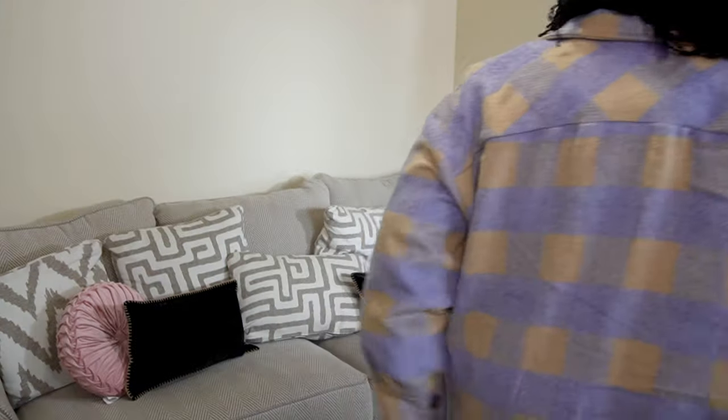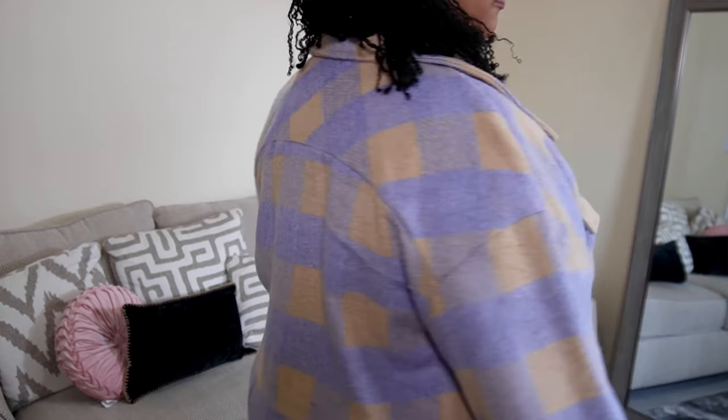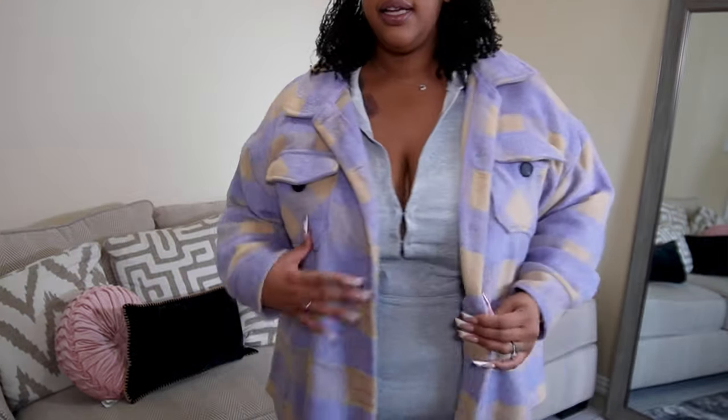This one is pretty heavy also. Be aware of the lint, of the shedding that comes off this jacket. It comes right below the butt. If you have arms bigger than me, you're gonna be very comfortable in this. This one doesn't come with a hood either. It just comes with that collar neck. And I just think this is super cute.